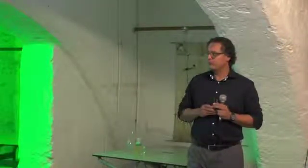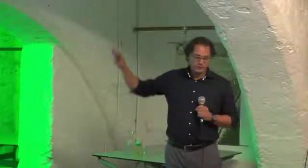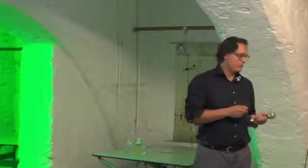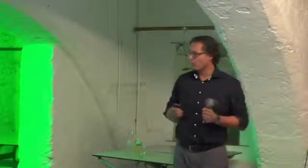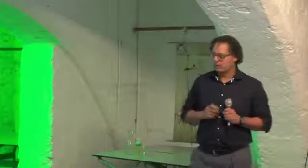So that brings us to the current brand activities of Delft, which are mainly the main brand where all the hand painting is taking place. And you see some sort of derivative towards souvenirs and mass production pieces, also sometimes with decals, that's a printing technique, or customized products like I showed you, like the Unilever plate, but many other kinds of products.